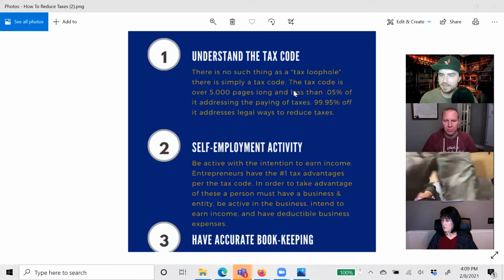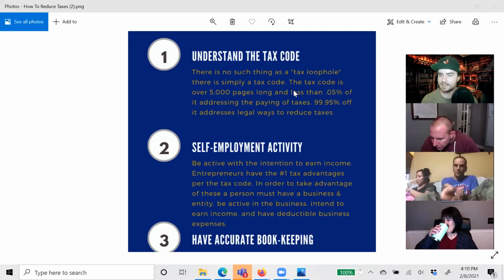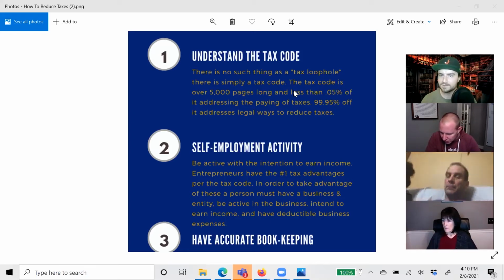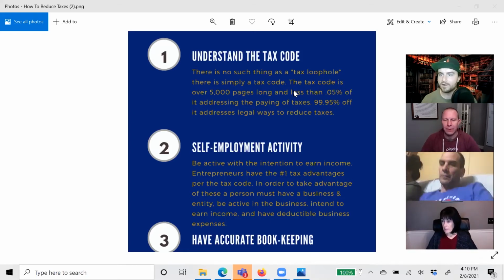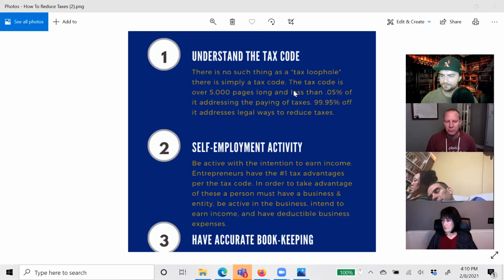It doesn't mean you've got to study it and memorize it, but be aware that there is one and also utilize it. You can go online. You can actually find the tax code on the Internal Revenue Service's website. Cornell also has a copy of the tax code. And so anytime personally that I have a question where I'm like, hey, is this legal? Is this not legal? What can I do here? I'll actually go see what the tax code says.